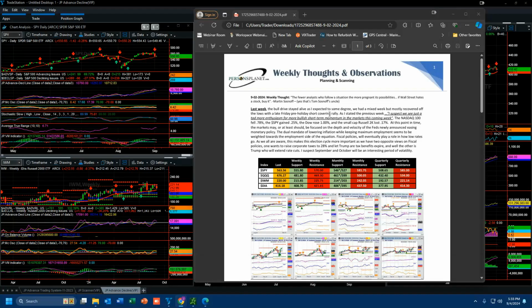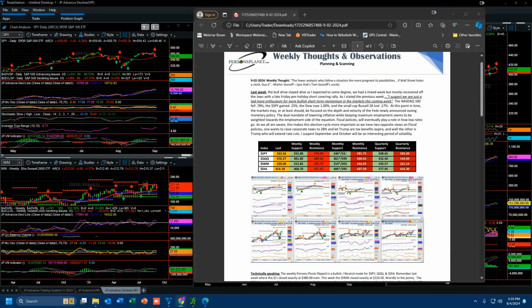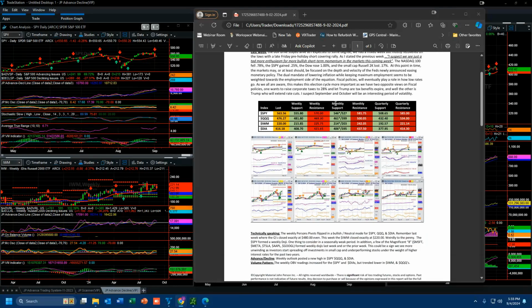Real quickly, take a second if you want to read this through. You can always pause the video. A couple things that I wanted to point out. Our monthly support, you see this asterisk. What that suggests is it's the pivot point for the month. The pivot is targeting kind of a neutral, bearish, lower high, higher low for the Russell, the SPY, etc. In order to get down, if we're really bearish, you got to break through the pivot.